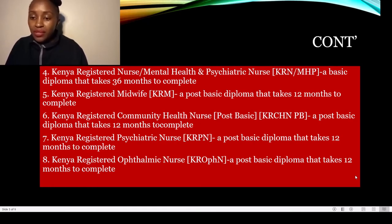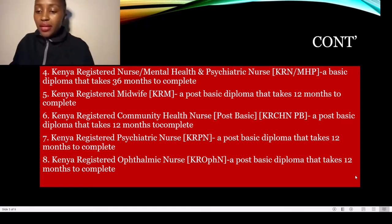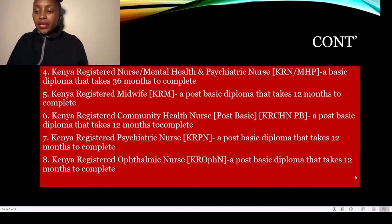So for example, somebody had done, let's say, a certificate in nursing and they now want to do a diploma, they could take up Kenya Registered Community Health Nurse, KRCHN, as a post-basic course, so that they are no longer enrolled nurses but registered nurses in the end. Then number seven, we have Kenya Registered Psychiatric Nurse, and this is a nurse who did their basic diploma, let's say KRN, and then now wants to specialize in psychiatry. So this is in short called KRPN, and it's a post-basic diploma that takes 12 months to complete.